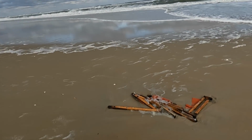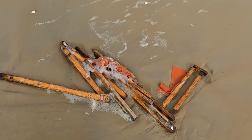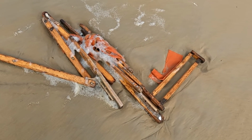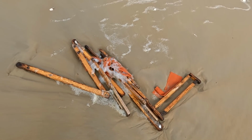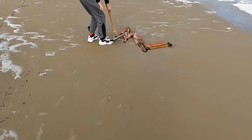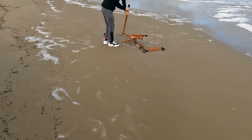So we have a, what is that, Alex? What do you think it is? I have no clue. We have an interesting find here, folks. It looks like a chair. Yep, that's a chair. A chair? Are we gonna put that whole thing in the truck? Yeah, we gotta put it in the truck. So grab part of it. Just be careful in case there's any nails or anything.